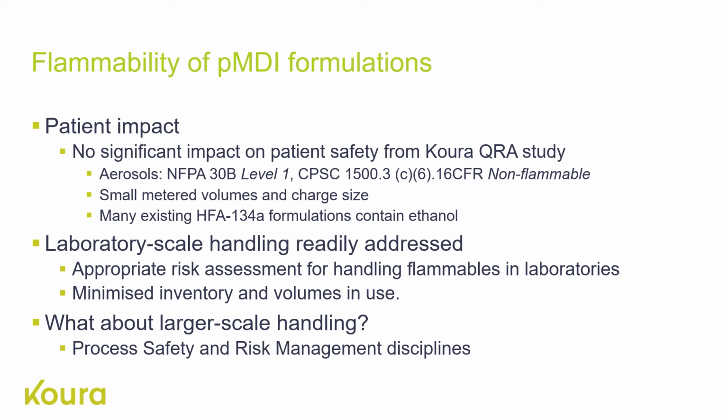In terms of laboratory scale handling, these factors are generally readily addressed. Most laboratory scale activities are used to dealing with flammable solvents and so on. And again, with appropriate risk assessment, handling 152A and other flammable propellants in the laboratory can be managed quite safely and successfully, primarily through minimised inventory and minimised volumes in use associated with adequate ventilation and basically ignition source avoidance. So what about larger scale handling? Well, here we have to move into the process safety and risk management disciplines, which many process engineers regard as a bread and butter activity. But for many lab-based people, it's something that's a bit new.